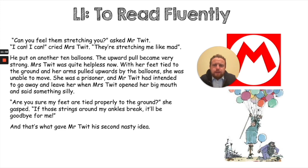The upward pull became very strong. Mrs. Twit was quite helpless now. With her feet tied to the ground and her arms pulled upwards by the balloons, she was unable to move. She was a prisoner, and Mr. Twit had intended to go away and leave her when Mrs. Twit opened her big mouth and said something silly. "Are you sure my feet are tied properly to the ground?" she gasped. "If those strings around my ankles break, it'll be goodbye for me." And that's what gave Mr. Twit his second nasty idea.